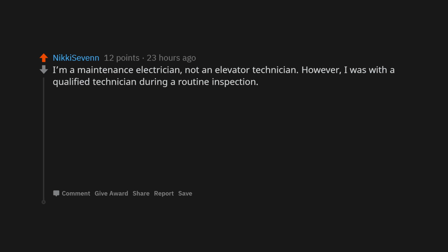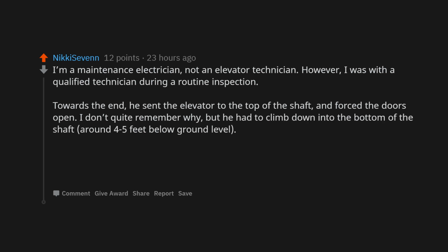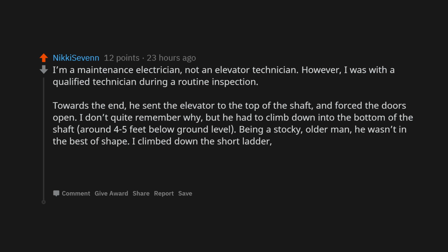I'm a maintenance electrician, not an elevator technician. However, I was with a qualified technician during a routine inspection. Towards the end, he sent the elevator to the top of the shaft and forced the doors open. I don't quite remember why, but he had to climb down into the bottom of the shaft around 4 to 5 feet below ground level. Being a stocky, older man, he wasn't in the best of shape. I climbed down the short ladder and completed the task.